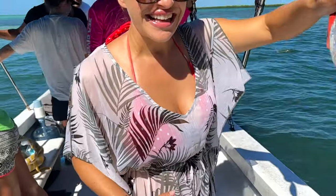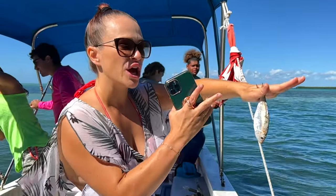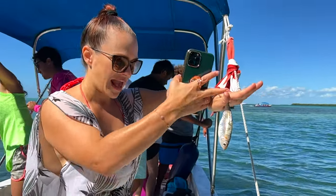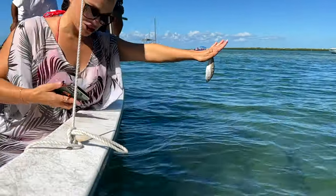Let's go get sardines and feed these babies. These are sardines, and the best way to feed the tarpon is to have your hand super flat. You put the sardine between your thumb and the rest of your fingers, and you kind of wait for them to jump out.